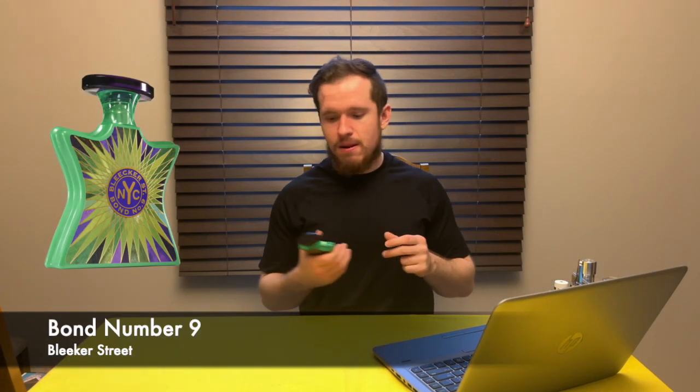Now, the first one I got on here, it's very unique in a way that there's not very many fragrances out here that smell like this. And it's from a brand that a lot of people say it's designer-esque and it costs a lot. But I really like the house, and it's Bond No. 9's Bleecker Street. And I would say out of my collection, I don't have anything like this.